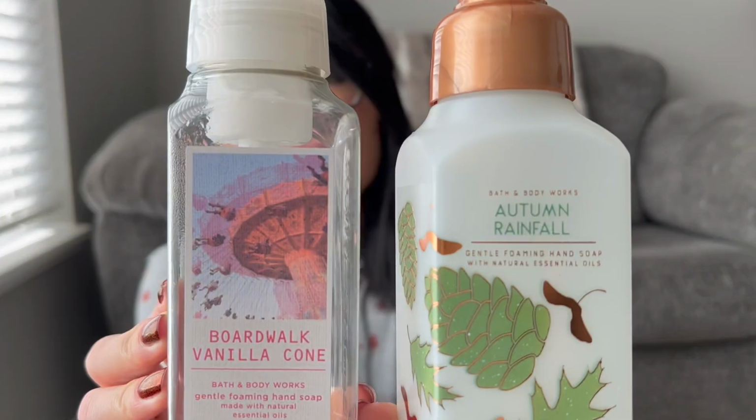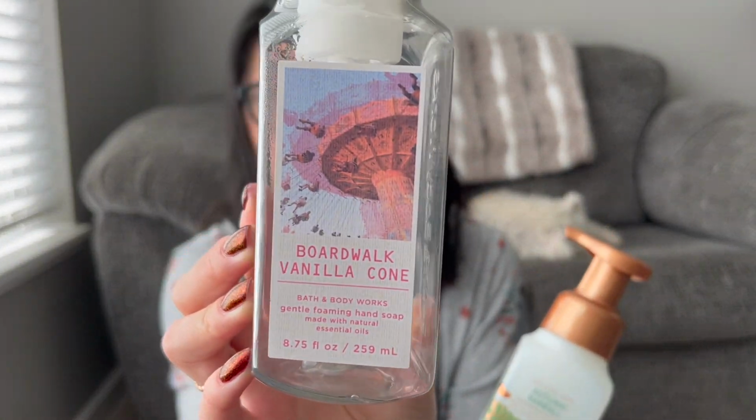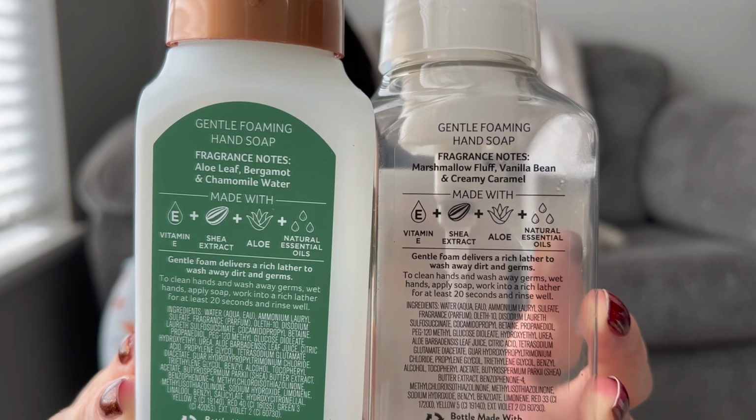Let's just go on with the Bath & Body Works. I have 2 foaming hand soaps. One is Autumn Rainfall and one is Boardwalk Vanilla Cone. They both did well. Memorable wise, Autumn Rainfall was really, really good. I don't really recall smelling this one a super strong amount after I would wash my hands, but the Autumn Rainfall was definitely a strong one. And then here's the notes if you're curious.